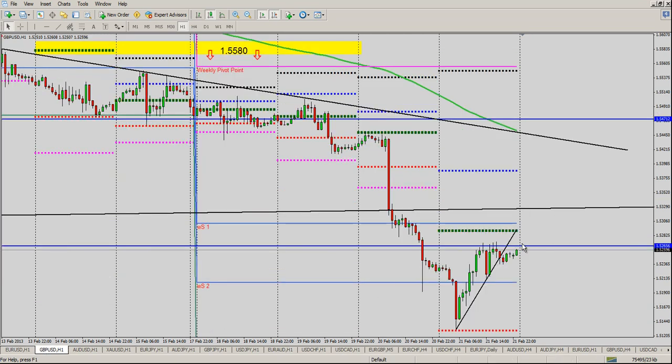Pound dollar, I think the pound dollar has a fun little short-term, that's right, I said fun, little short-term opportunity to trade the break up into this daily pivot. There's 25 or 30 pips you can make trading the break of these highs right here into that daily pivot, which is a missed one.